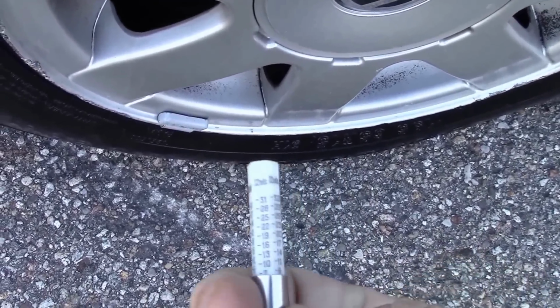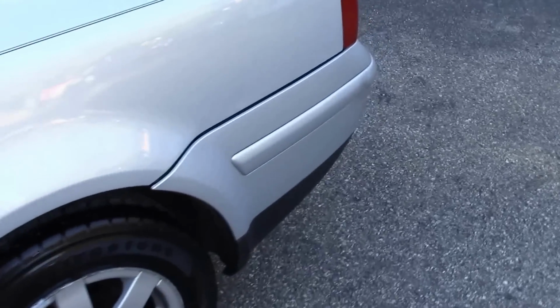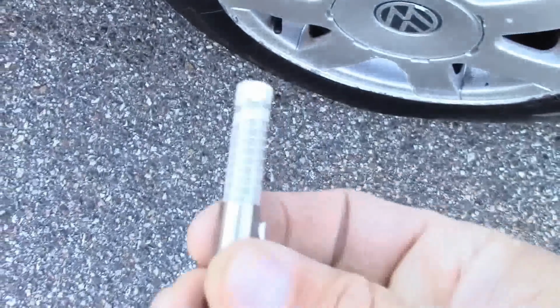All right, left one is about 7/32, so that's more than half the tread. Typical passenger car tires have about 12/32 when they're brand new, and this one had 7. Let's see what this one says, and that one's also just about 7.